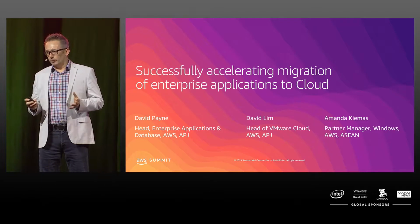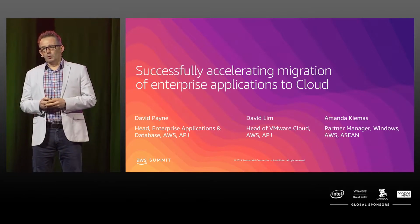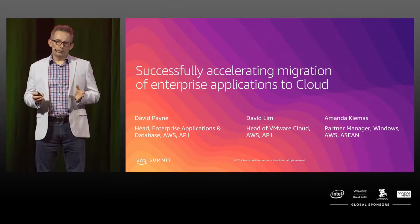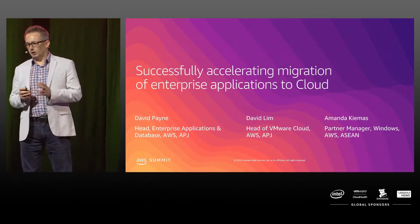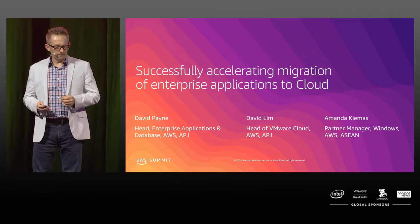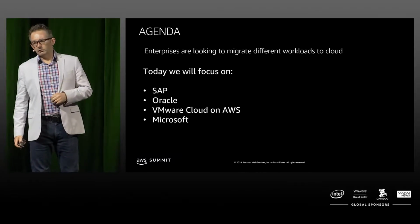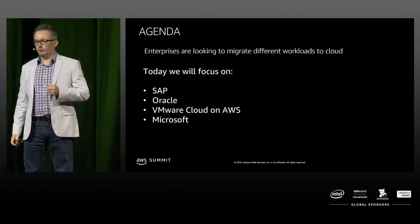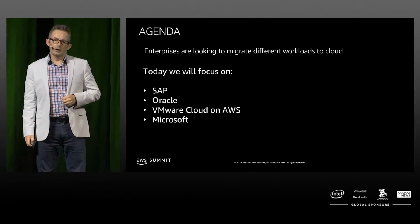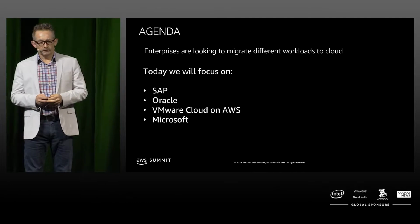Good afternoon, I'm David Payne, and it's my responsibility to help our customers across the region with enterprise applications and databases, including SAP, Oracle, and our own Amazon databases. We're going to talk about 4 key workloads in this session and share with you patterns of adoption and best practices. And the 4 key workloads in order will be SAP, Oracle, then VMware, and then Windows.